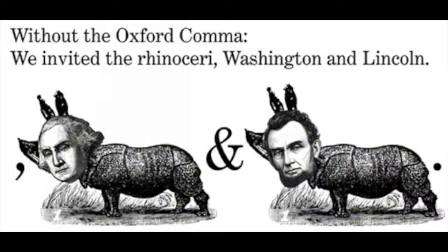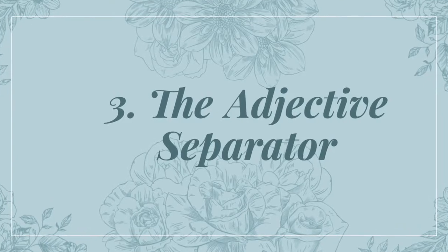Now consider the same sentence without the Oxford comma. We invited rhinos, Washington, and Lincoln. See what I mean? You want to avoid confusion like this whenever possible. You don't want to misrepresent yourself or your ideas to your reader. You want your reader to always have a very clear idea of what you're talking about. So I say use the Oxford comma.